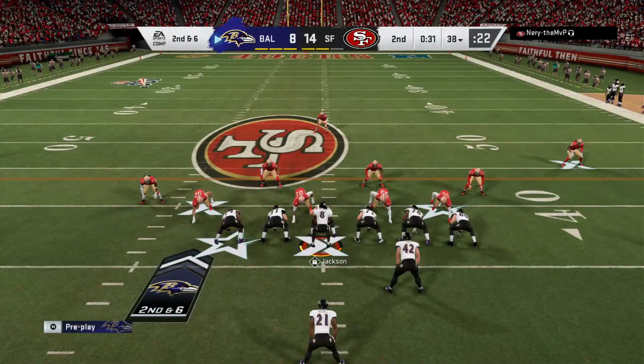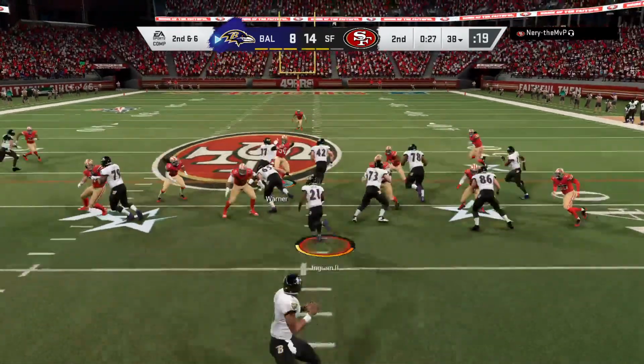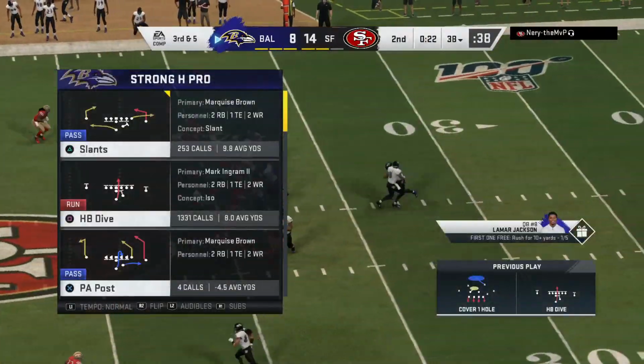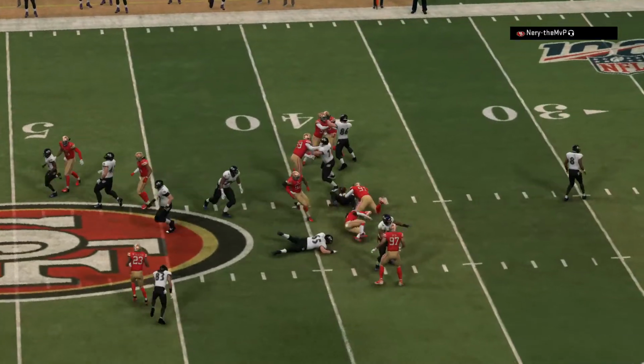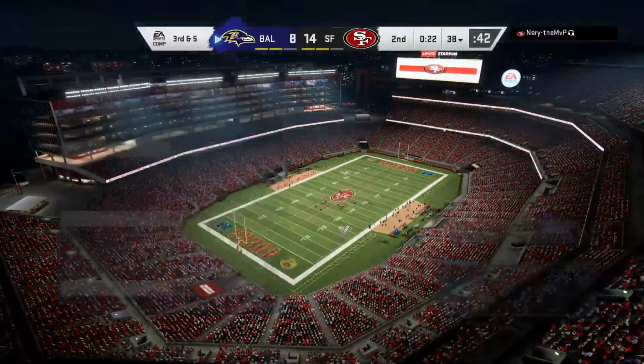Set the tone, defense. Let's go. This is Ingram, and they will only muster a yard here to the 38. Now the Ravens going to use one of their timeouts as it comes with 22 seconds to go here at half number 1.